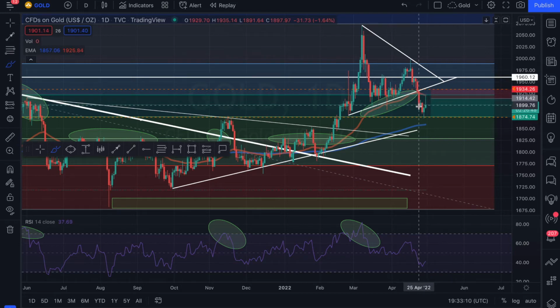On Monday, of course, we broke that 50-day EMA, which has been so supportive, dating all the way back to the 7th of February 2022 when we did have that explosive move towards the upside. And now that we've broken it, we went and hit our first target, which was 1875. Again, you can go back on my YouTube videos on Monday. I said that gold will hit 1875, and that's exactly where we hit, and we bounced off that level.